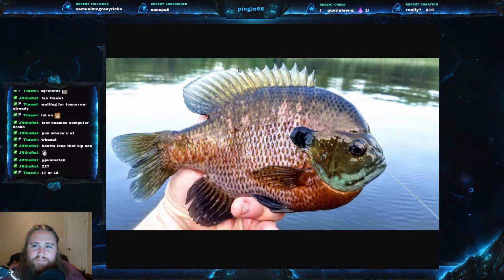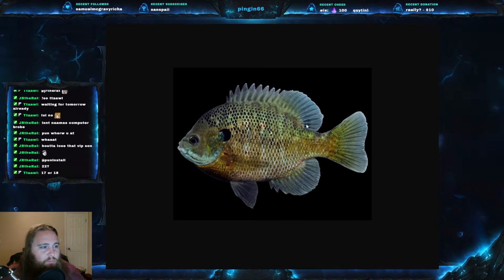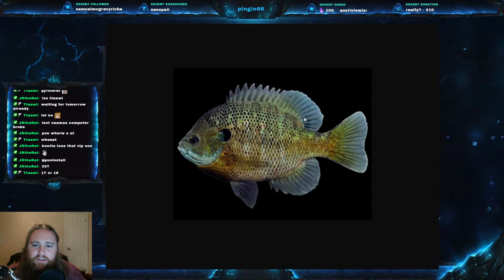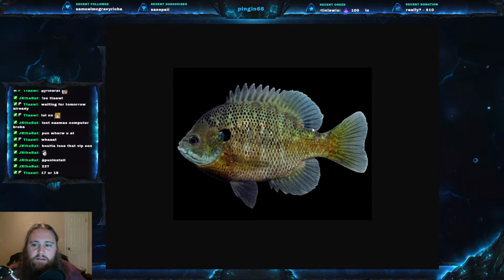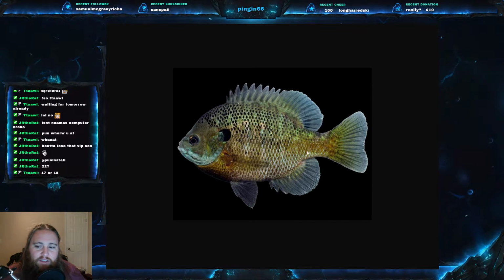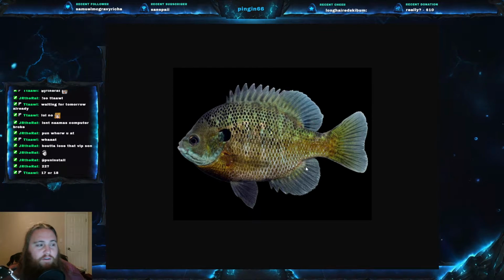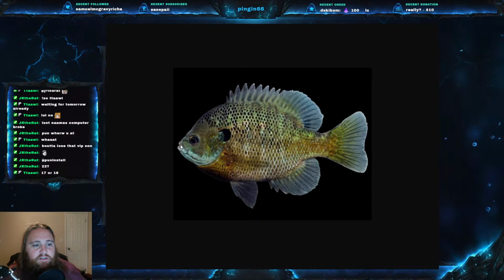You can kind of see it here. A better way, you can see it here. You see this black spot right here. That is characteristic of a bluegill. But it's very important to note that it's a black spot on the dorsal, not on both the dorsal and the anal fin. That's a different fish.